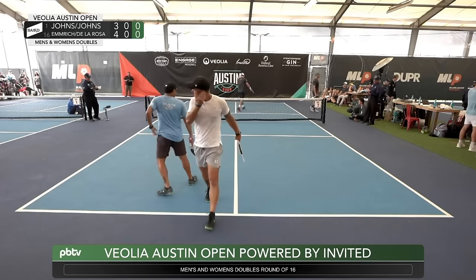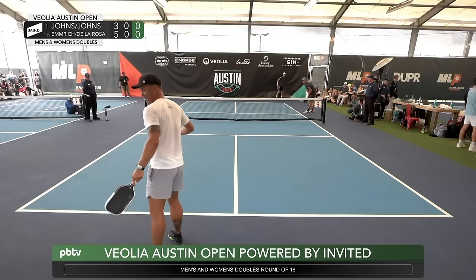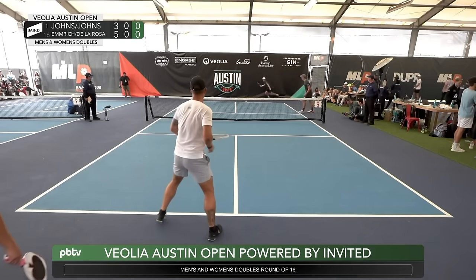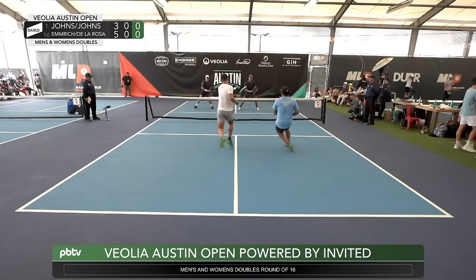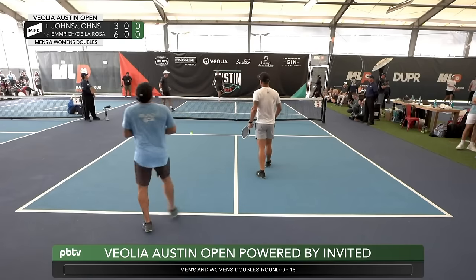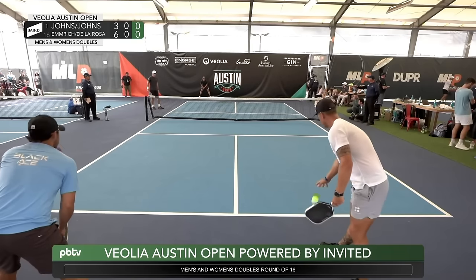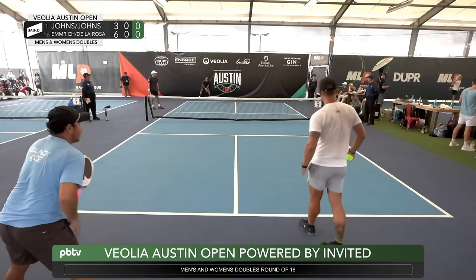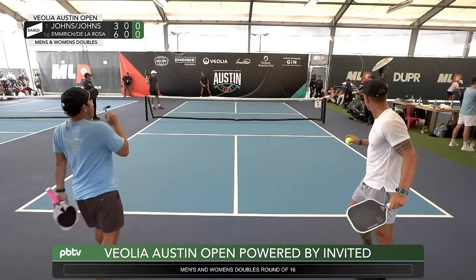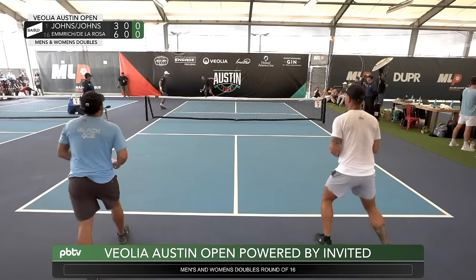Emmrich once again really attacking that backhand wing of Ben Johns. Ben with the two-hander that time. Better defense, but still too good from Emmrich. Big to Ben Johns that time. How about this little lead on the side of the 16 seed? 6-3-1. Let's see if Ben and Collin call timeout ever.